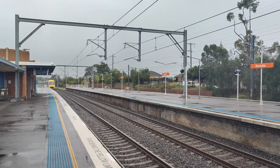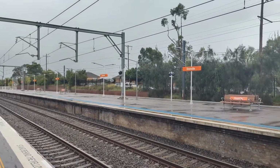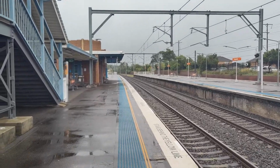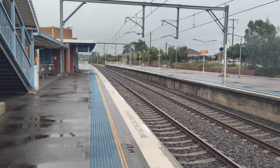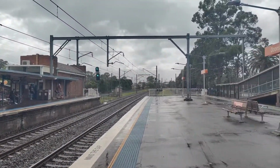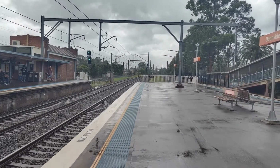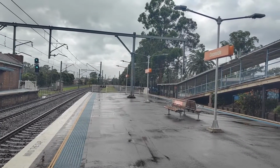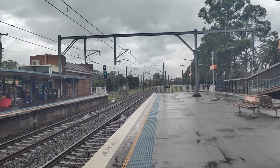Welcome to Doonside Station. I haven't filmed here in like 4 or 5 years now. Orange station signs facing towards Penrith. It's got 4 platforms here facing towards Sydney. We'll be waiting for the Indian Pacific and another movement that we heard of that's also coming.